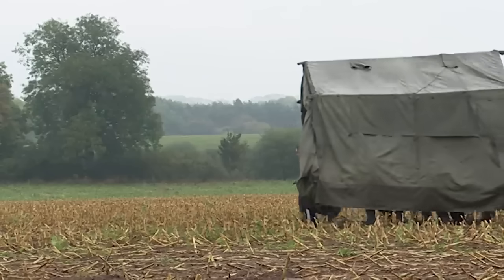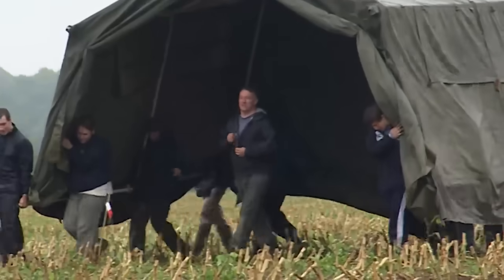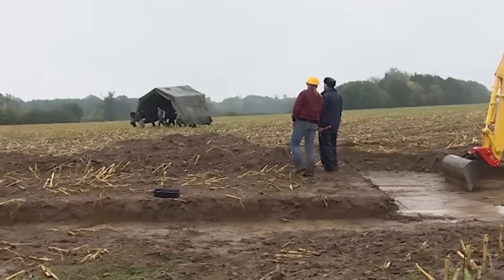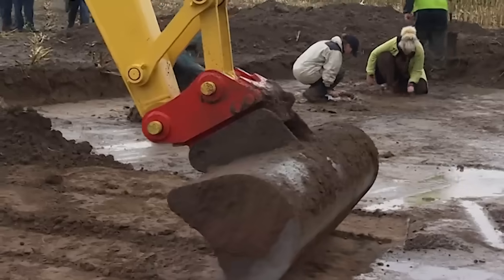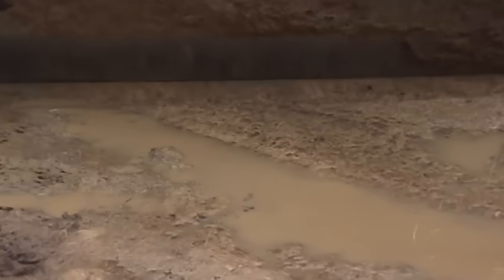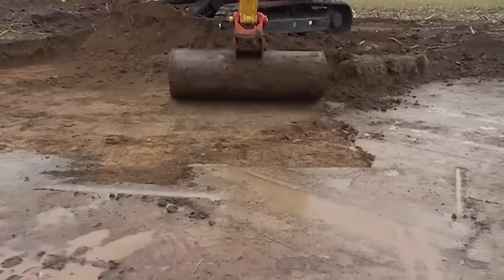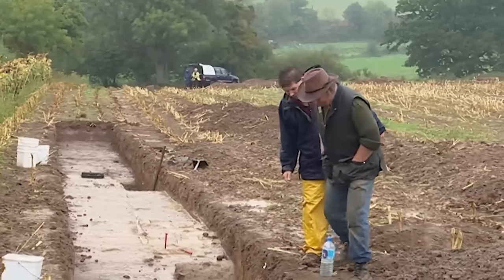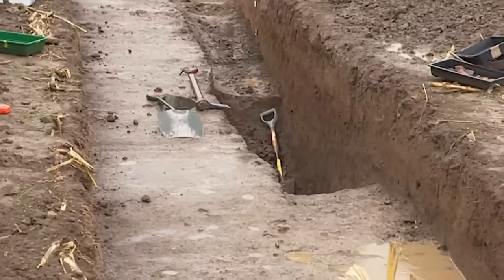Back on site, we've hatched a plan to buy us a few extra hours digging on this rain-sodden site. We're going to cover Phil's trench with this tent and use a digger to expose clean, dry archaeology in Miles's trench. Unfortunately, the conditions in the ditch trench make it too dangerous to dig, so at most we've only one more day to get to the bottom of it.